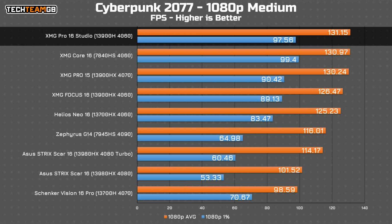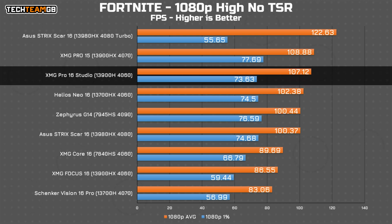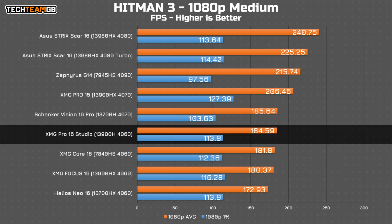At 1080p, for the sake of comparison, interestingly, the Studio 16 does rather well in Cyberpunk, leading the pack by a fraction of a frame per second, although sacrificing stability in the 1% lows to do so. Microsoft Flight Simulator shows a more realistic result, with the Studio in the middle of the pack with 103 FPS average. Fortnite has the Studio near the top again, at the top of the RTX 4060 laptop machines, which is the same in Hitman actually.